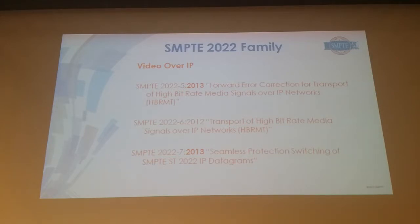video. And then the new one that's come out here is the dash 7, which came out last year, which is seamless protection switching of 2022 IP datagrams. I'll get into that a little bit more later. For anyone who's sort of following the standard stuff, this was also called hitless at one point, but then at the last second it was renamed to seamless.